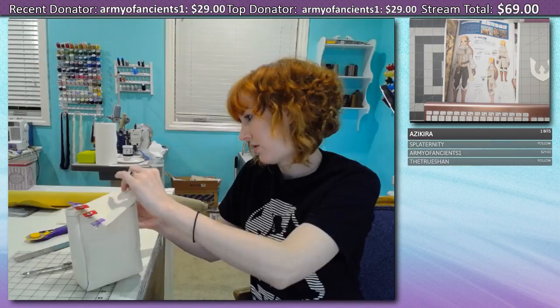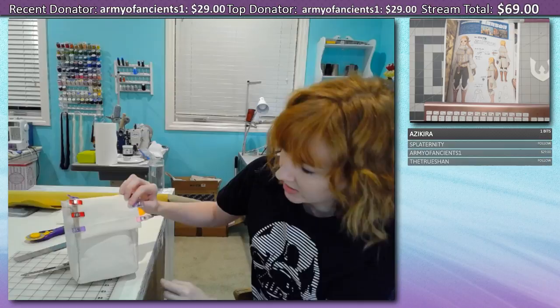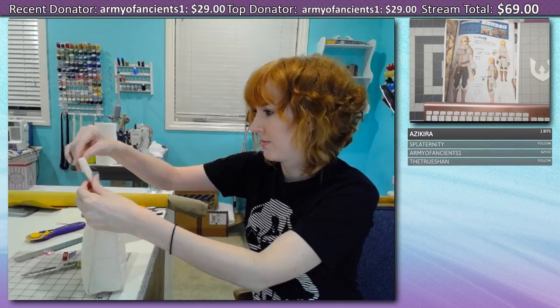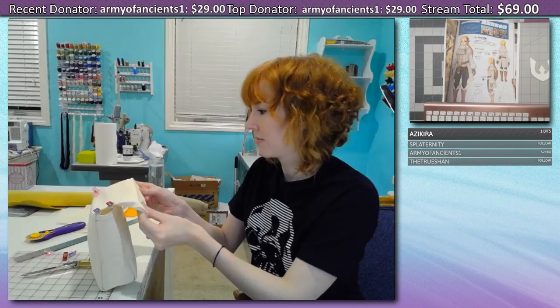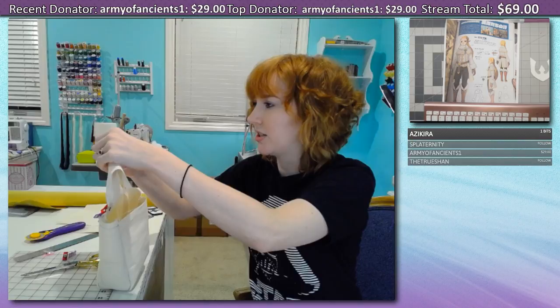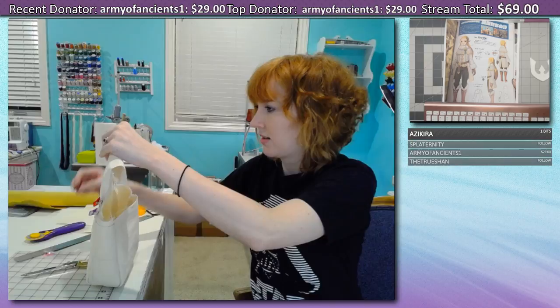Once it's leather, it'll have slightly more body. Yeah, I do want it to hang a little bit lower, so I'm going to take this down slightly. That's like 5/8 of an inch, maybe. So right now I'm just folding rather than cutting or marking with a pencil, because then it will be messier. And I'm not certain about my placement yet. I'm just messing around.